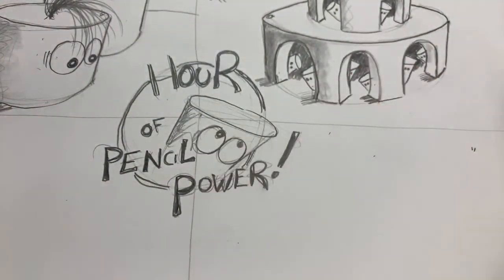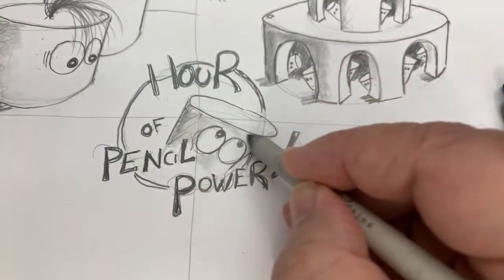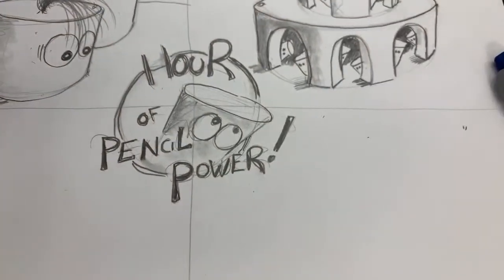Woo! All right, I'm going to take my Stompy and blend this a little bit. I'm going to give that marshmallow a tone. And there we go. There's our hour of pencil power.